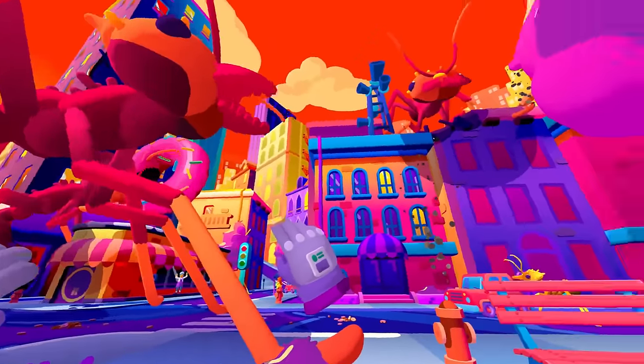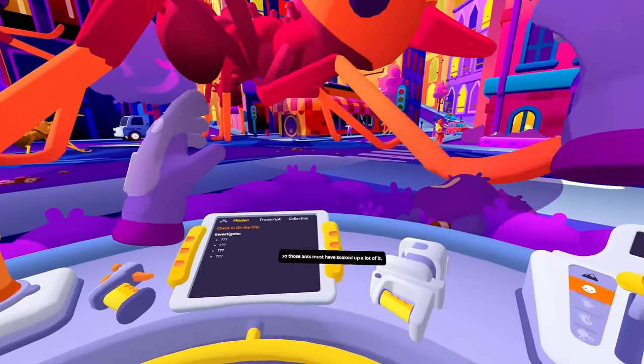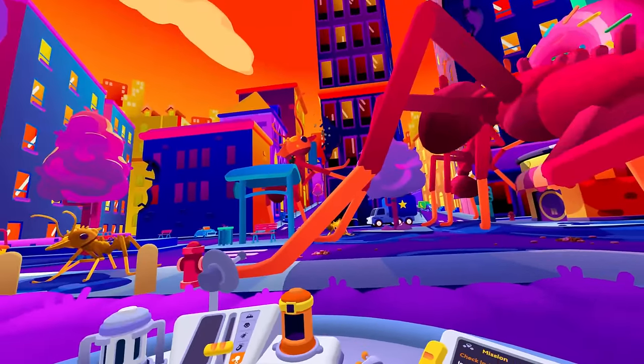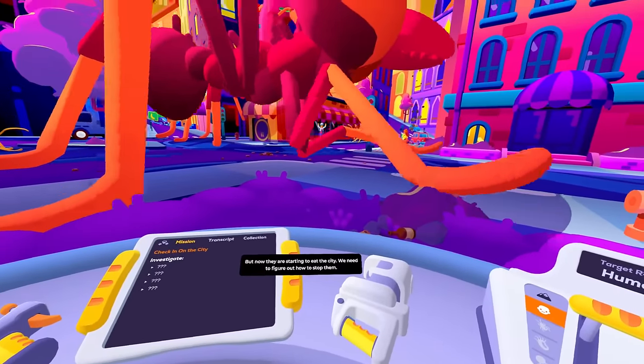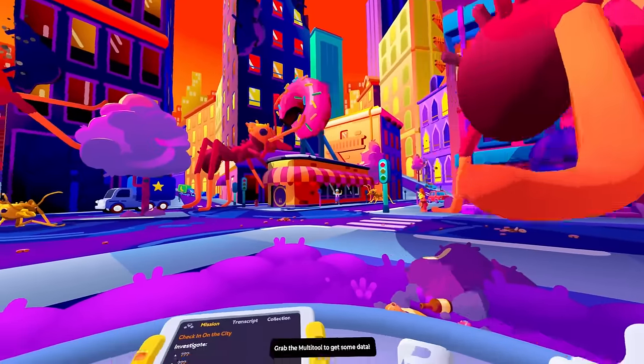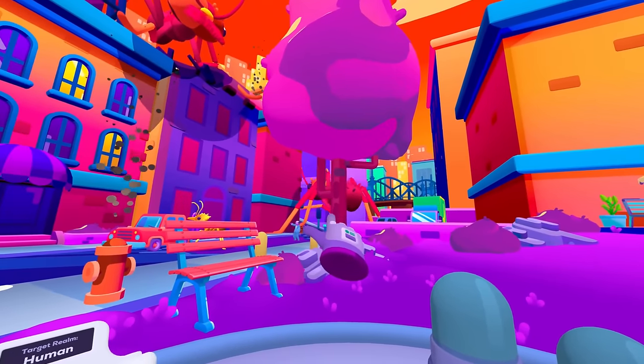The sensor report says the shrinkagen tanks are completely empty. What? So those ants must have soaked up a lot of it. But now, they're starting to eat the city. We need to figure out how to stop them. Grab the multi-tool to get some data. Okay, he's just going on a rampage.